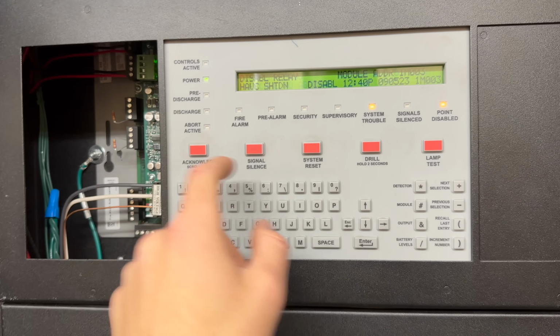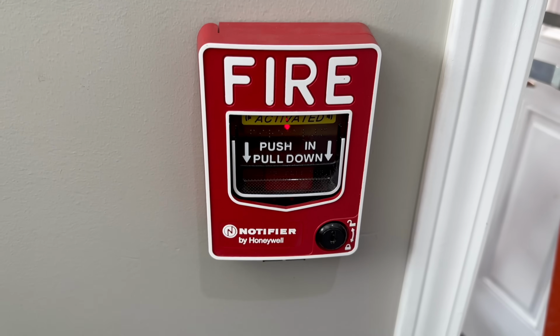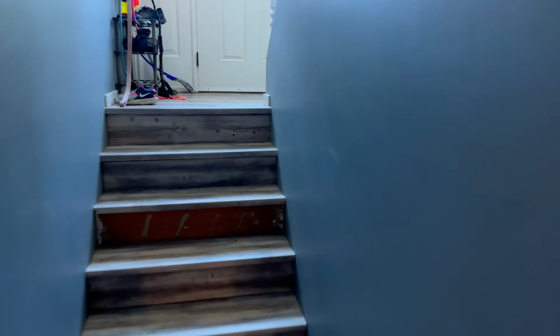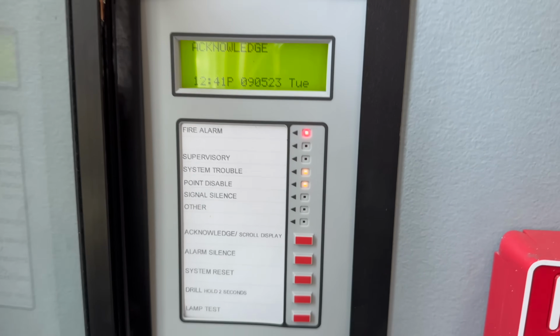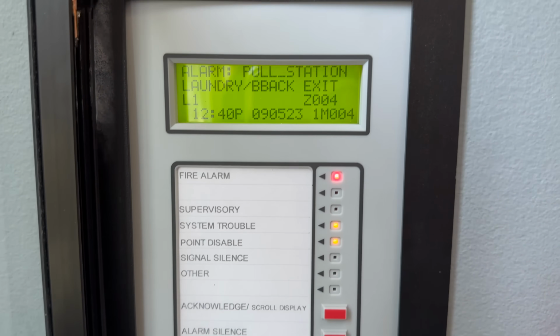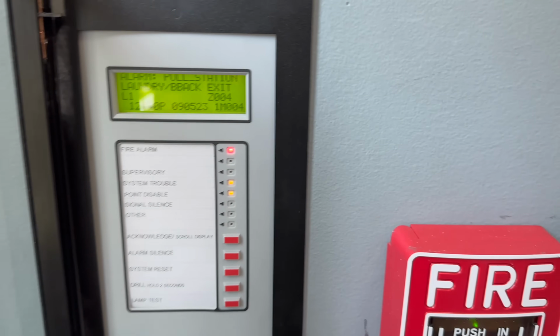I should actually add all of this stuff to a zone, like HVAC shutdown and both the NACs, so it's something easy to bypass. It's only 3 points, which isn't too bad, but I guess 1, if I just added to zone 99, would be a little easier. So I'm going to quickly just see what it comes up as at the panel and the annunciator, because they display it a little differently. Okay, pull station, laundry / back exit with 2 Bs apparently, so I'll fix that and then we'll be done.